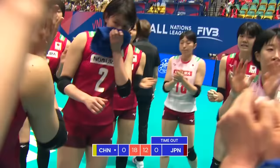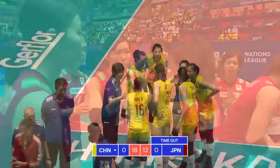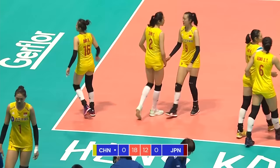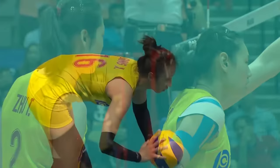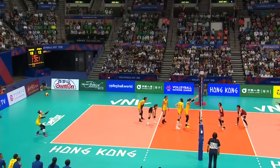But Japan have been there and done it so many times in matches like this. It's not unusual at all for Japan to go two sets to love down on the world stage and then battle back and win 3-2. So expect to see Japan making things difficult for China deep, deep into this match. China, though, if they keep playing like this, Japan are going to struggle today.